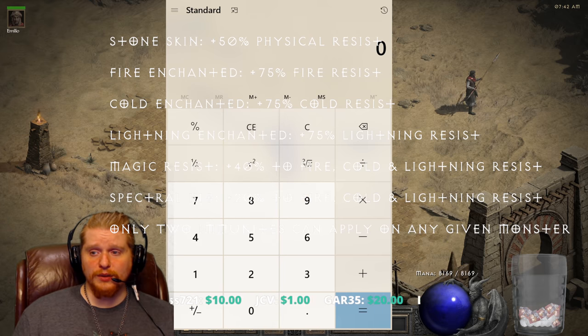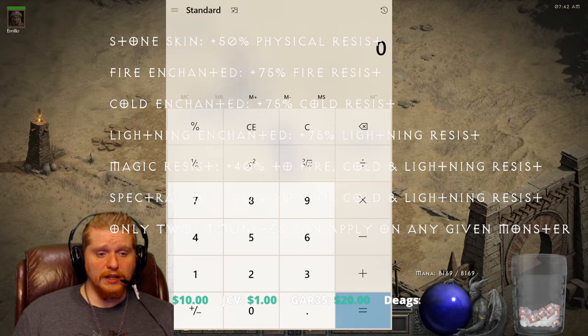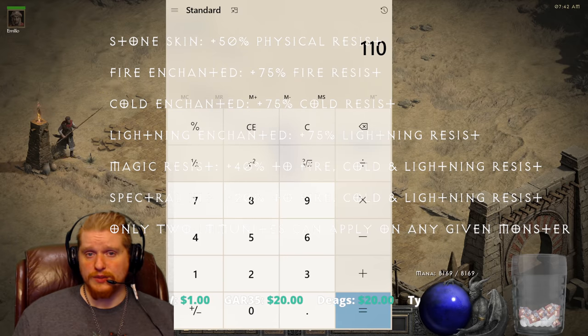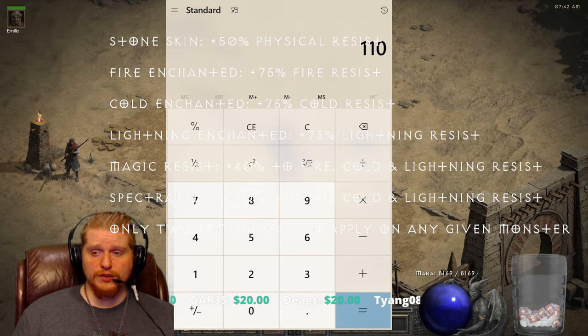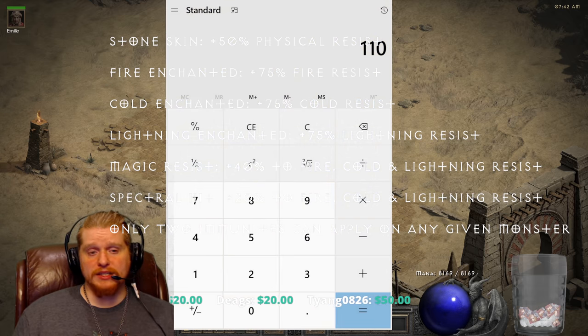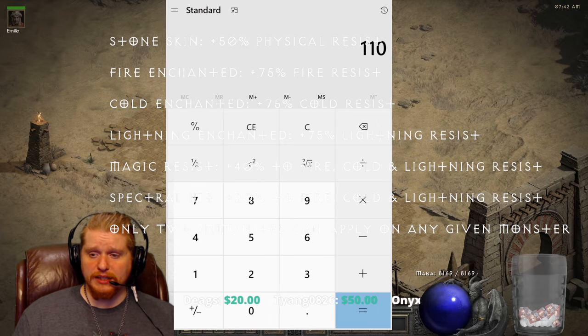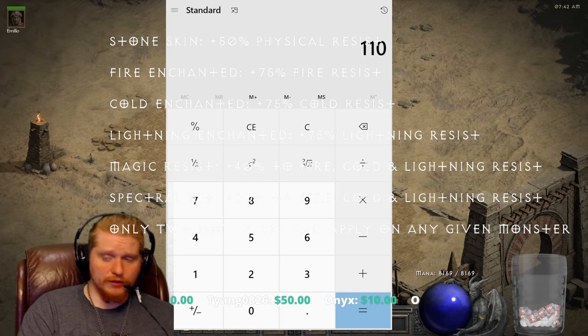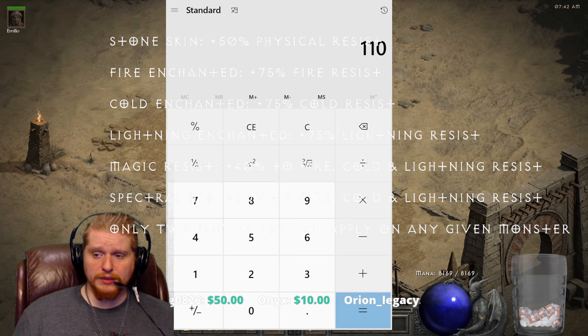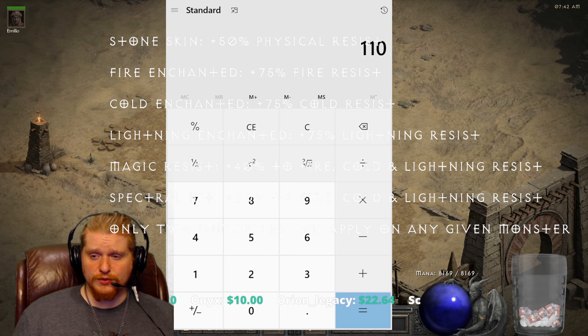And this is a scenario where the monster is immune. Now, if the monster is immune, let's say he has 110% resistance, and you have conviction. So you've got an Infinity, right? And an Infinity is level 12 conviction. And if we go to the chart on conviction for D2, we will find that conviction, I believe, is an 85% reduction in resistances at level 12.